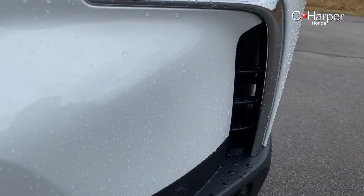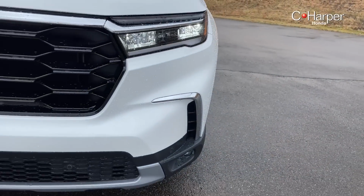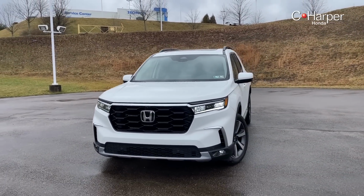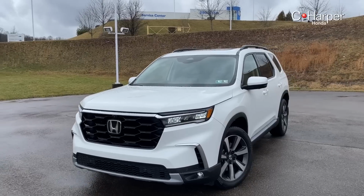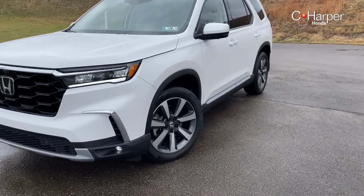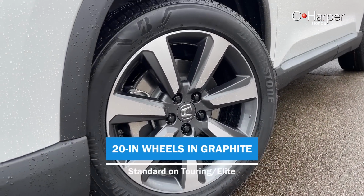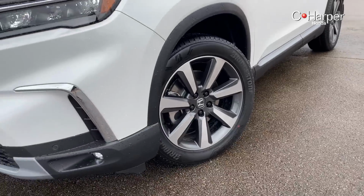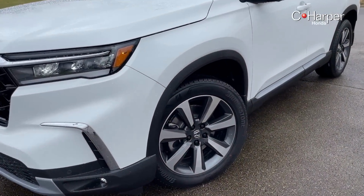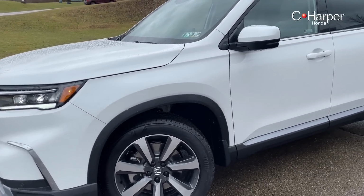One more thing to note on the front of this Honda Pilot, you will see we have these openings on the driver and passenger side of the vehicle. So not only are they stylish, but it does offer a little bit more aerodynamics, leading to greater fuel economy and efficiency with this 23 Honda Pilot. Let's talk about the all-new wheels. On this Elite trim level, we get these beautiful machine finished 20-inch alloy wheels. Once again, they kind of have a nice gray and machine polished look to them. Really stylish and look great on this platinum white example.